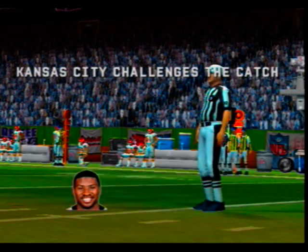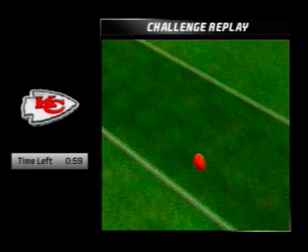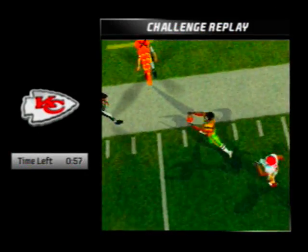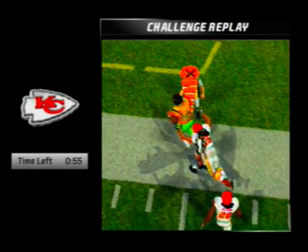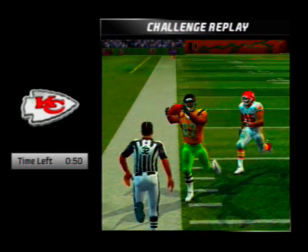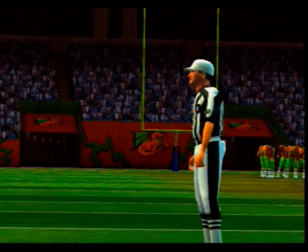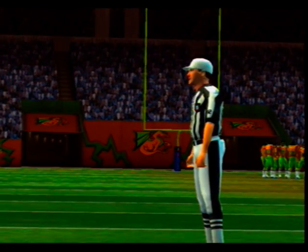So with the play in question, the coach has decided to challenge the call. Yeah, they might get this call reversed. It appeared he did a great job of keeping his balance along the sidelines. Yeah, and the only question is, did he step out? That's what I think they're looking for in the booth. It's an incomplete pass. The player was out of bounds.